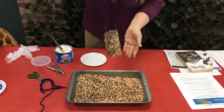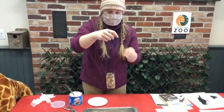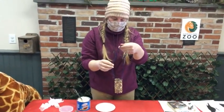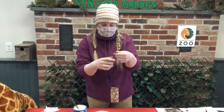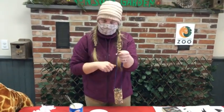And now it's ready to put outside. Very simple, very easy, nice and recycled. Just make sure that you are using material that can break down or that you recollect after you're done. So this yarn, we wouldn't want to leave that out for too long. We'd want to go and collect that once the birds have eaten all the seeds.